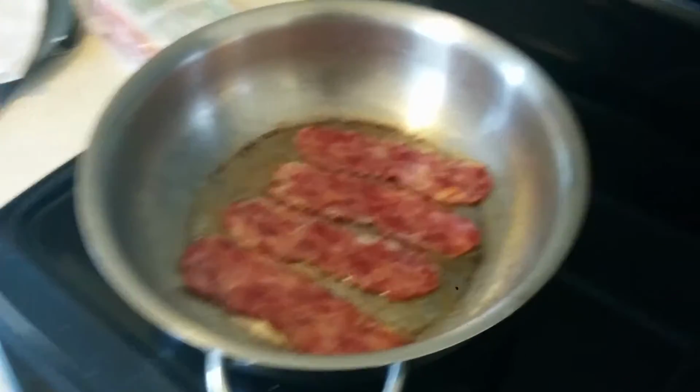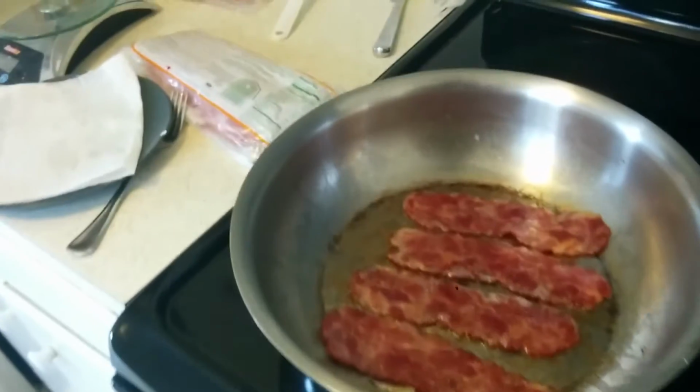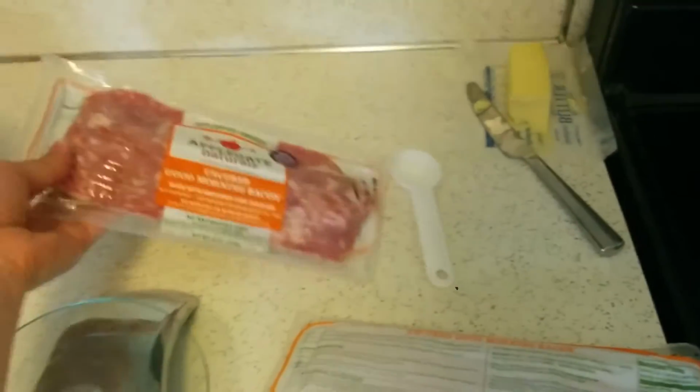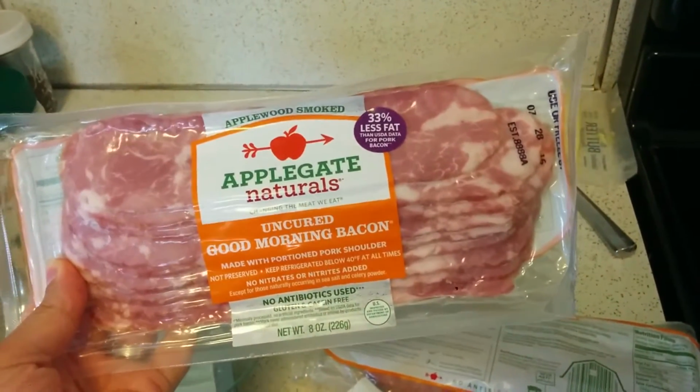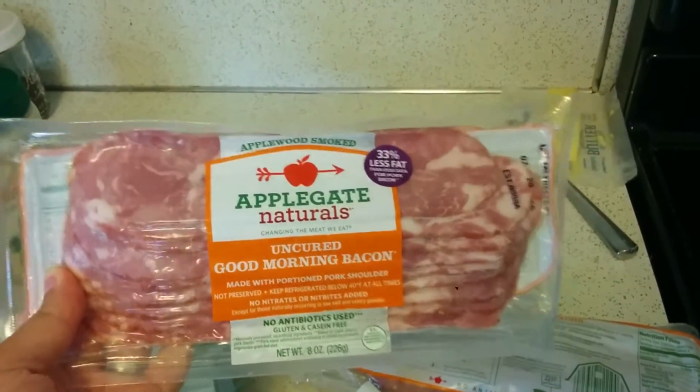Here's my breakfast for today. Today is Thursday. My husband brought home some of this Applewood Naturals Good Morning Bacon. It's not actually pork belly. It is pork shoulders, so it's a lot leaner.